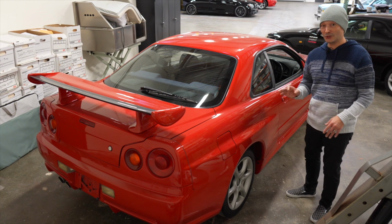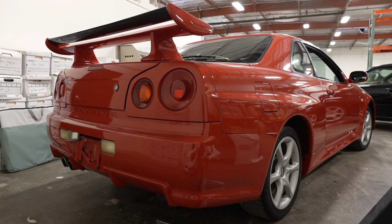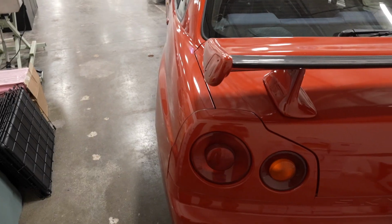Clearly, and I hope it shows up on the video because in person it's drastic. This quarter panel has got to be 1.5 inches, maybe 2 inches wider than the GTT version.